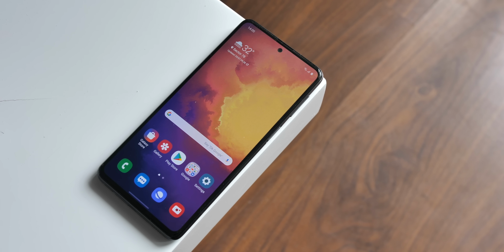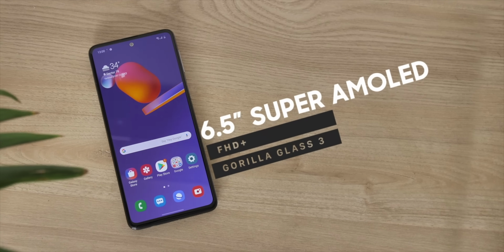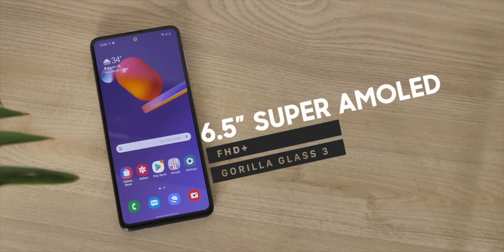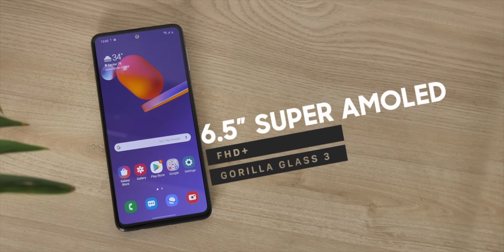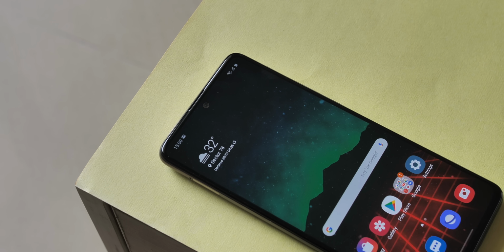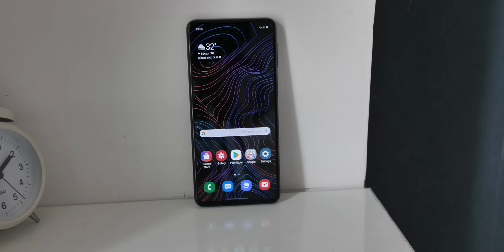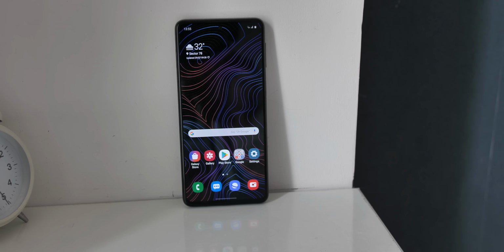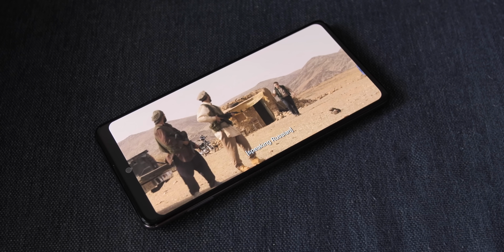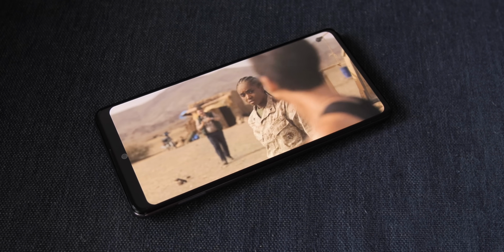There are changes on the front too. The Galaxy M31s brings a beautiful 6.5-inch Super AMOLED Full HD Plus display with Gorilla Glass 3, and the upgrade here comes in the form of the fact that this is an Infinity O display. Yep, you get this very small punch hole in the center, and I think this whole almost bezel-less display looks really good. Apart from that, the display is AMOLED, so it does look vibrant and nice. And like almost all Samsung phones, the M31s comes with the Widevine L1 certification, and you can watch Netflix and Prime Video shows in HD, so that's no problem.